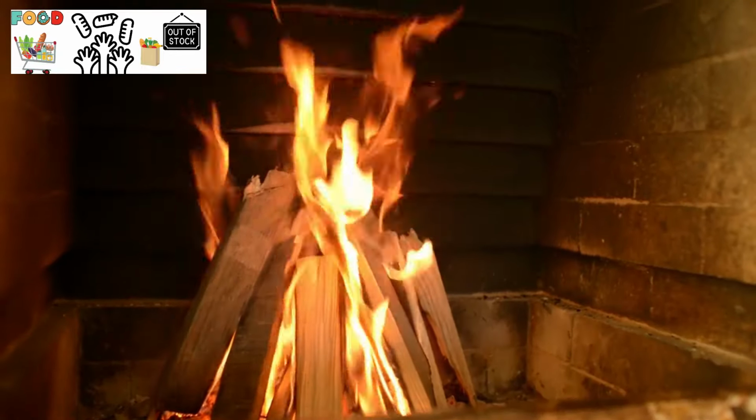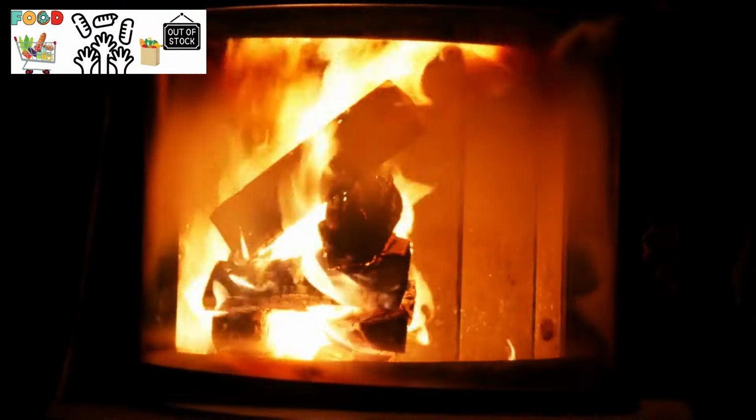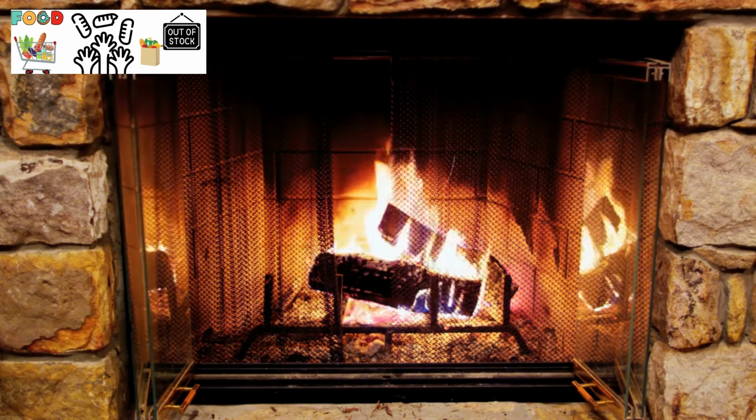If you're lucky enough to have a fireplace or wood-burning stove, get it ready before winter kicks in. Stock up on dry firewood and make sure your chimney is clean. If the power stays out for a while, these can keep you warm safely.